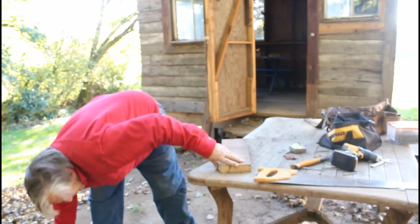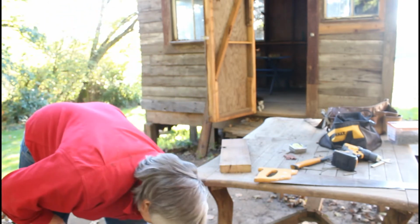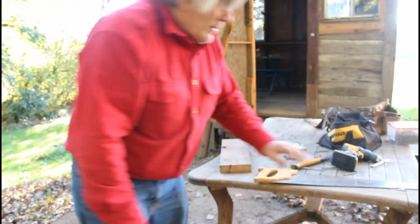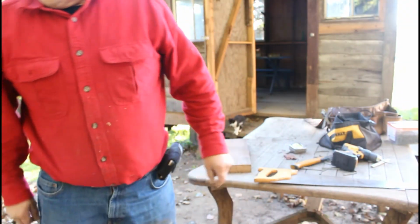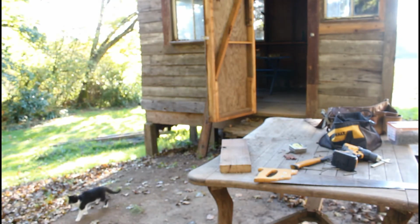Whew. Okay, in the fire you go. Keep that dude struggling along there. One good thing about cutting wood, you always got wood for the fire. Ha ha.